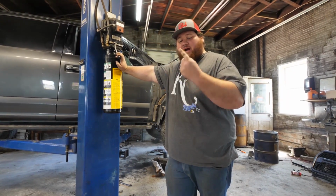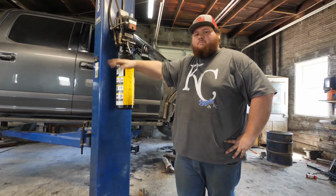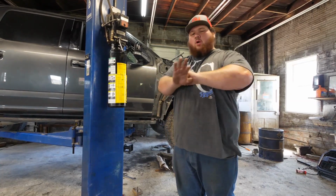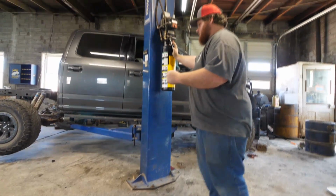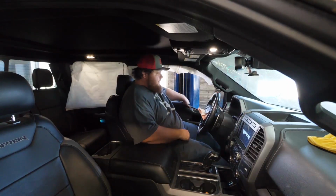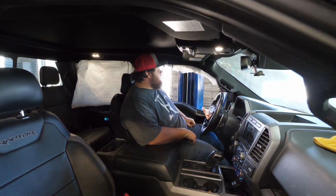We've got brakes, we've got power steering, we've got an engine that runs. We don't have a bed, or a front clip, or a hood, or airbags, but we don't need any of that for a test drive. So, all right, let's get it off the lift. Ooh, she's landing! Okay, airbag blown, airbag blown.